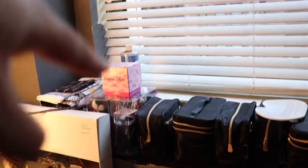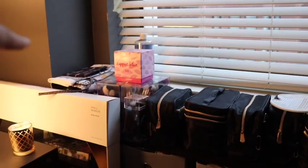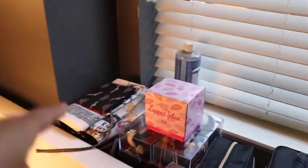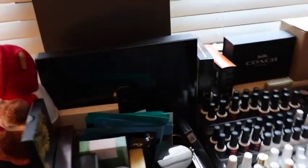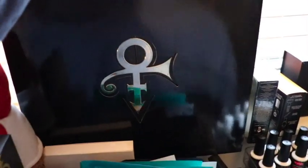Those are my makeup brushes, let's see, that's from ColourPop, 48 Lippie Sticks. My makeup bag and my makeup brushes are right here. This is a makeup brush cleaner, which I'm about to use to clean my makeup brushes after I'm done recording this video. Behind here is the Prince box from Urban Decay.